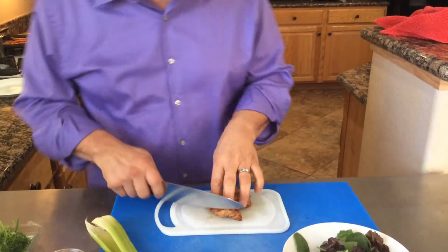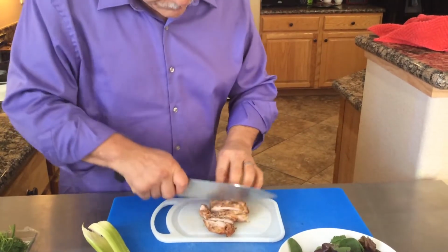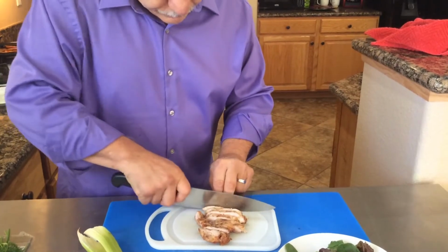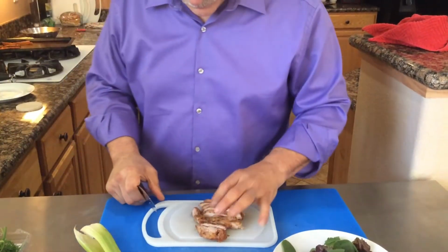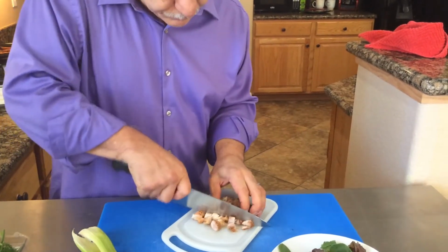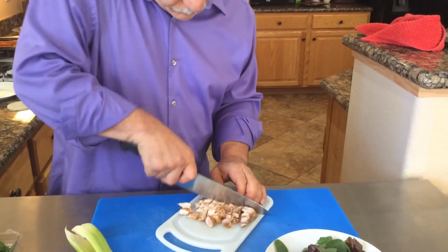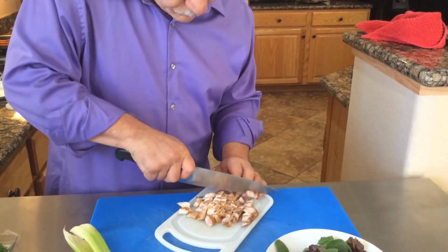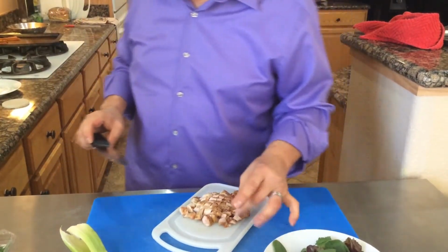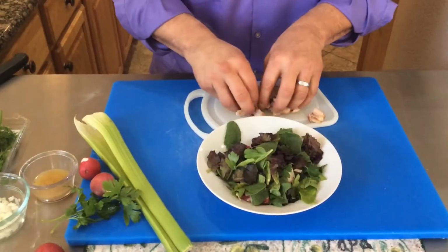So we're going to take the chicken, and I like mine to be really chunky, so you don't have to make it real small. But that's your choice, however you want to do it. If you like it a little bit smaller, then that's fine. Like that, and then just make little chunks. Like so. So we've got our chicken cut.